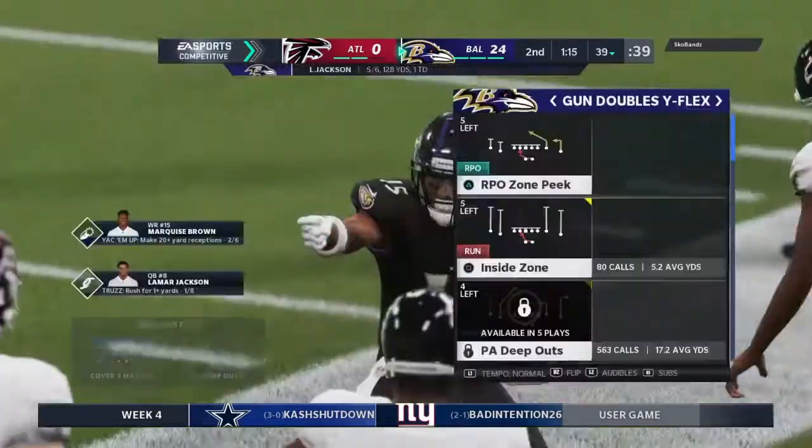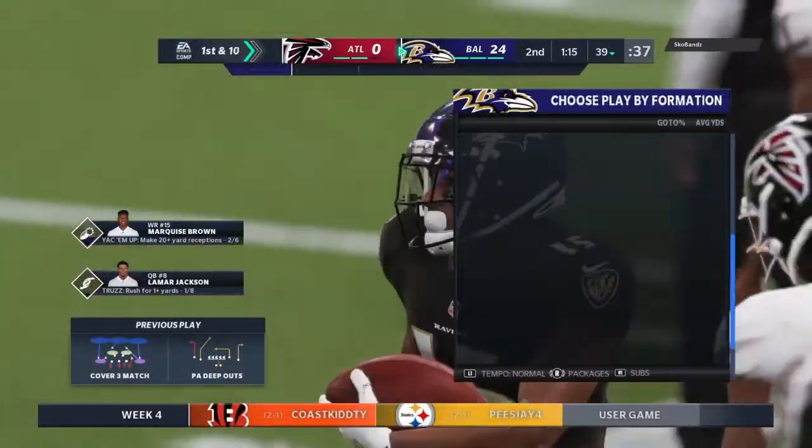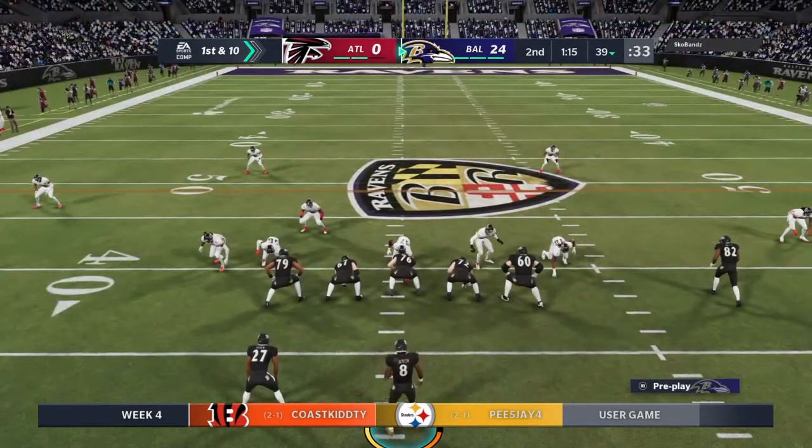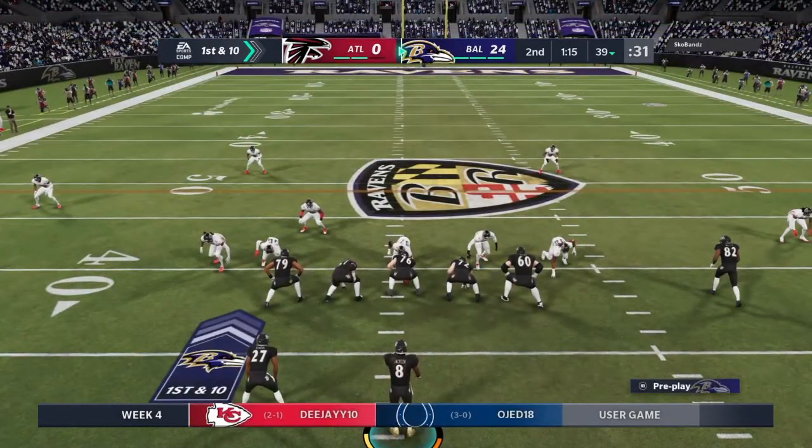And the best way to do it? Signed. He's got this almost to the 40 before going out. 16 yards, a first down. First and 10 at the 39-yard line.